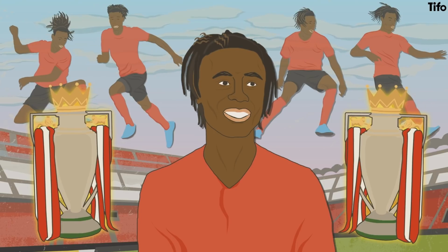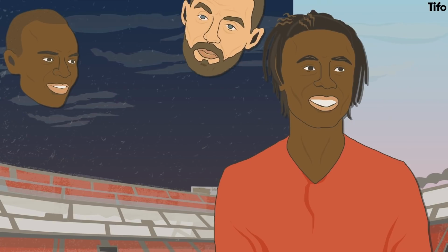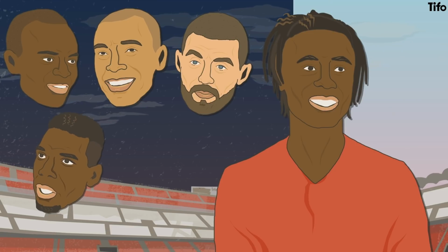And that is what makes Camavinga such an intriguing prospect. He could be the next Kante or the next Kovacic, but he could just as easily become a Fernandinho-style ball winner or a driving force like Paul Pogba, or some brilliantly talented combination of them all.